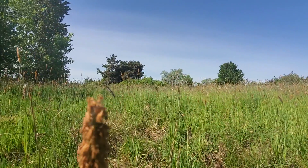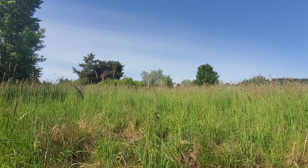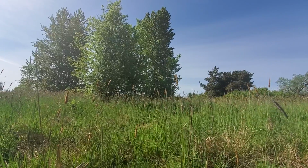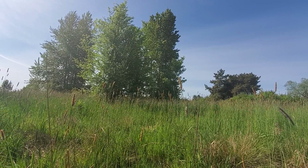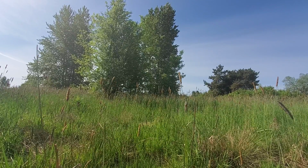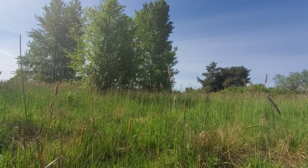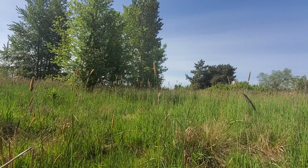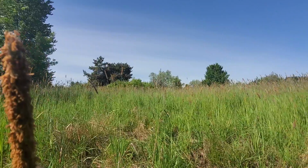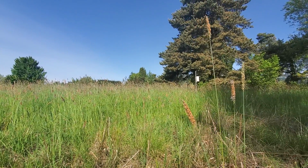One bird that I'm hearing over here to the right is the robin. It says, cheer up, cheerily, cheer up, cheerily. I just saw one of the red-winged blackbirds fly over to this tree over here.